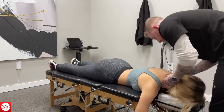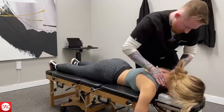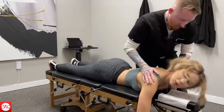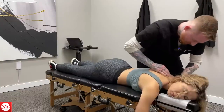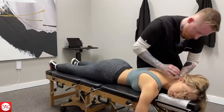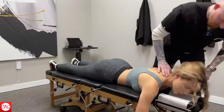A little bit here. Okay, so let's have you turn your face to the right and lay your head flat. Good, I'm gonna tilt you back a little bit. So relax your shoulders. I'm gonna give your head a little push. Good, back to the center.